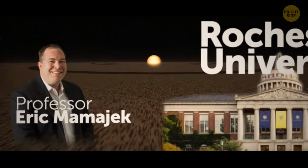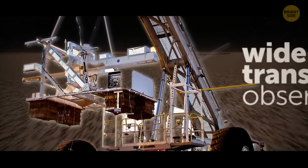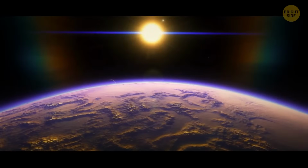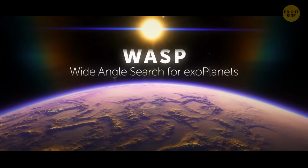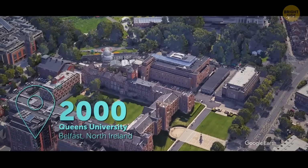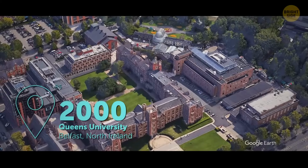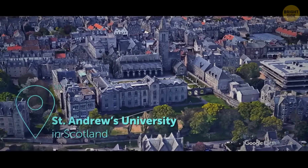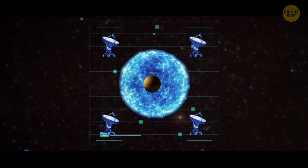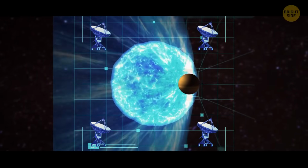Professor Eric Mamajek of Rochester University in New York found Super Saturn while scouring through data downloaded from wide-angle transit observations. WASP is the acronym for Wide Angle Search for Exoplanets. It's an ingenious project developed in the year 2000 by astronomers at Queen's University in Belfast, Northern Ireland, and St Andrews University in Scotland. Using 4 telescopes, the CCD video cameras on the scopes record the slight dimming of starlight caused by objects passing in front of stars.